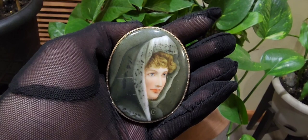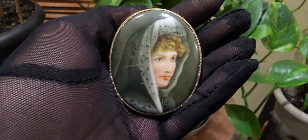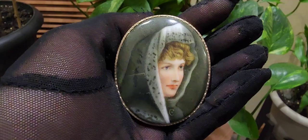Okay, so Lillian Russell was an iconic actress during the 19th century and the early 20th century. And so she was actually quite a woman. And so I really wanted this pin because it's not only a beautiful old brooch. Now, I'm going to guess that it was made about 1900, maybe about 1905.